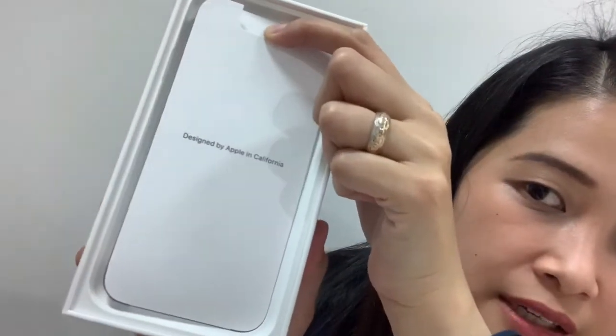So, yun yung una mong makikita. And then, ito, meron siyang box na ganyan. So, it's designed by Apple in California. So, andito yung mga papers, may sticker. Ano pa bang laman ito? I think andito yung pin.